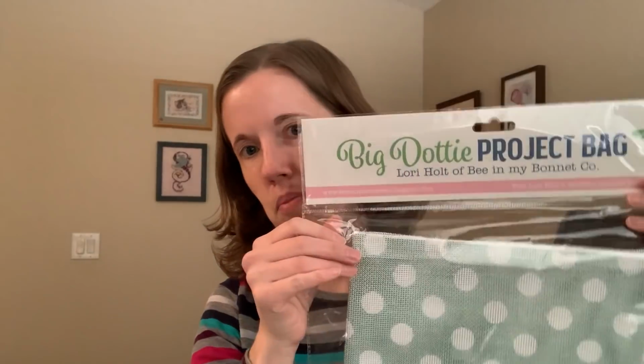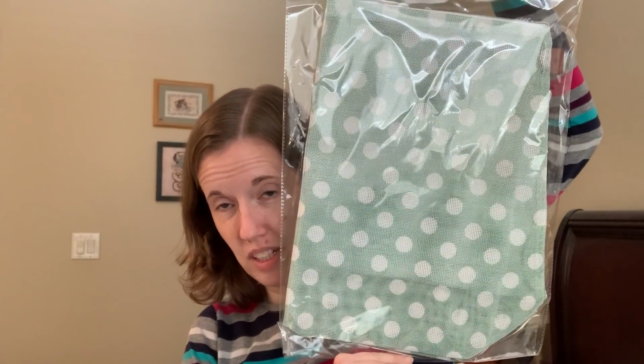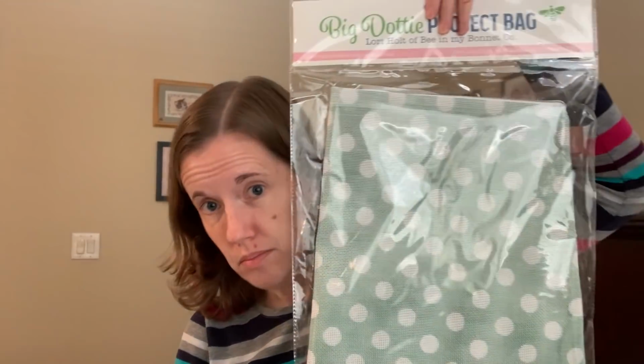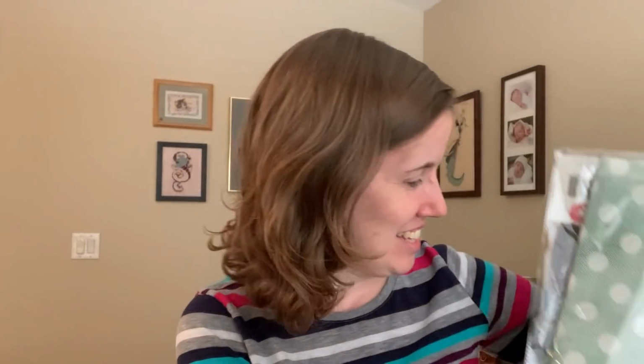Speaking of bags that they put out, this is a big one. It's called Big Dottie Project Bag. These are at the Fat Quarter Shop. This is huge. This is folded in half too. It's 16 by 18 by 6.5, so it has a big gusset on the bottom as well. If you have a large project, which I do, but I don't carry my projects in bags necessarily, this would hold like a whole vacation's worth of cross stitching in one bag. So that's amazing. Very big.